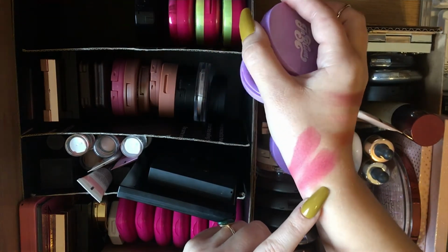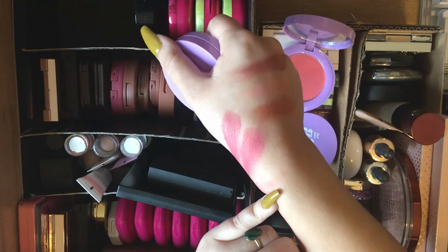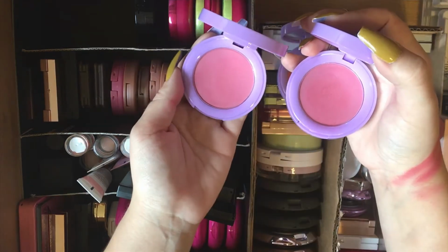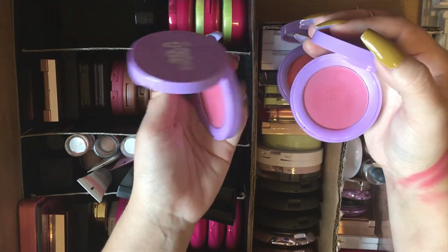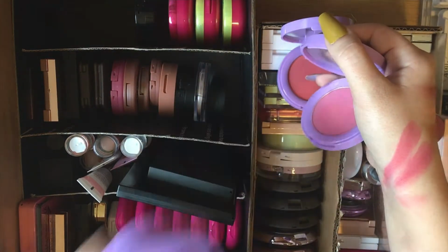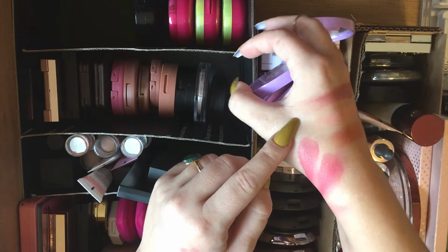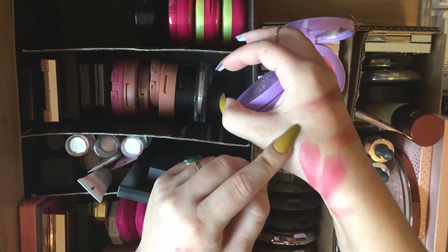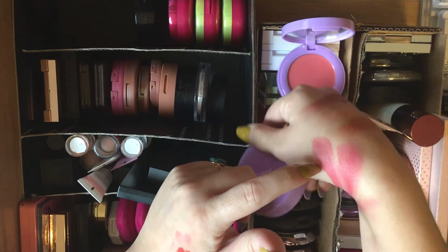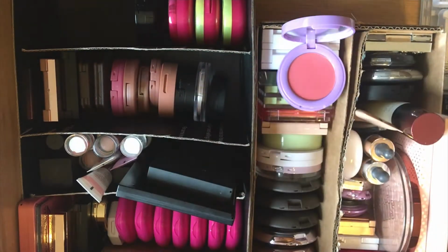Yeah, I think Bunny is just slightly cooler tone, but they're so similar. I don't see why I would ever need both, if that makes sense. I think I'm going to keep Soft Serve, which is this one here. Yeah, I'm going to keep Soft Serve for now. I really don't wear colors like this at all, but if I do need to go for that bubblegum pink type of shade, I think I'd like Soft Serve more than Bunny. I'm only decluttering it because it's so similar to Soft Serve and it's the same brand and formula, so I don't think I need both. So yeah, Freshly Squeezed.